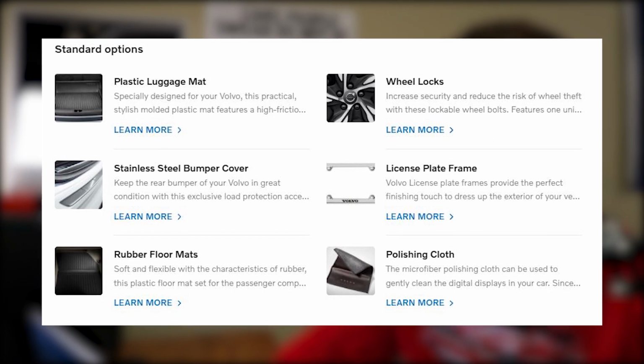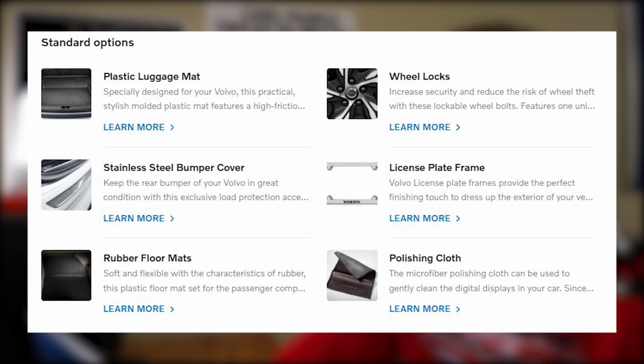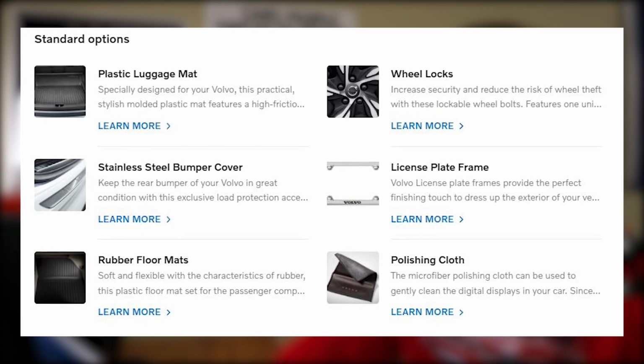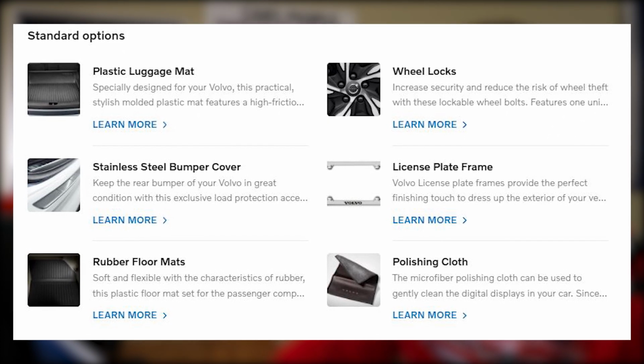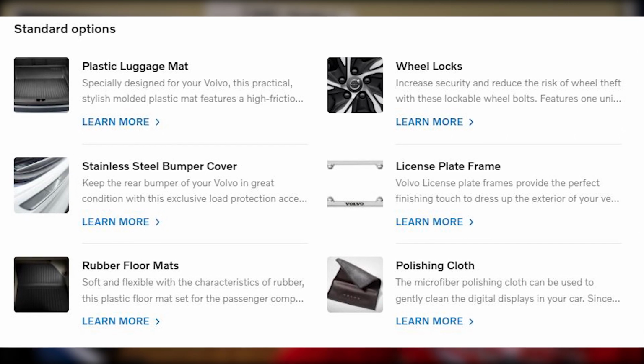We're going to rock with the black just to make it extra hot in the summer and make good use of those ventilated seats and maybe justify getting some nice deep window tint. We also have some extra packages that can be added on, so let's run through those real quick. The protection package Premier is $735, and that adds wheel locks, a license plate frame, a polishing cloth for the infotainment screen, rubber floor mats, a plastic luggage mat, and a stainless steel bumper cover.